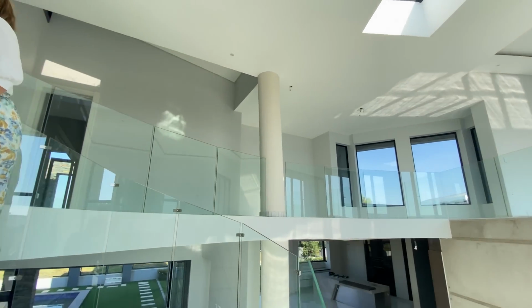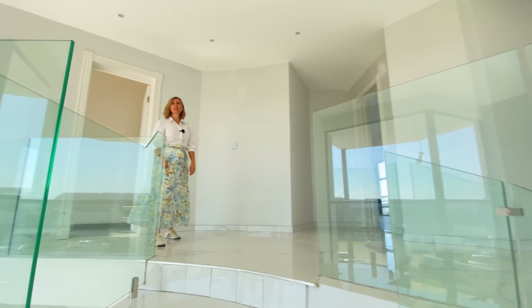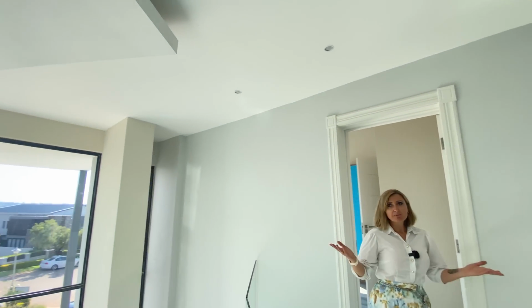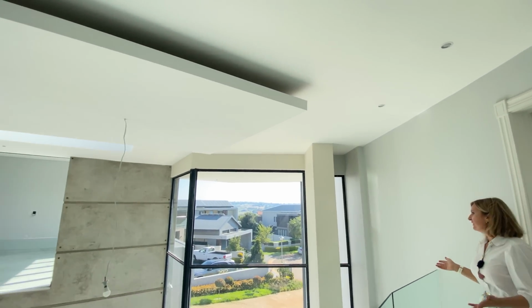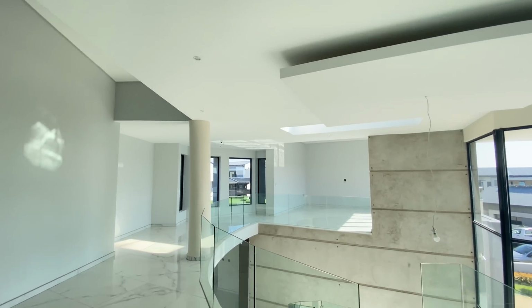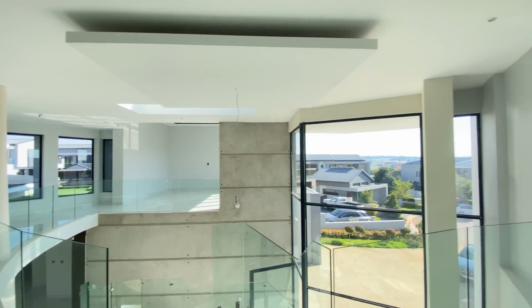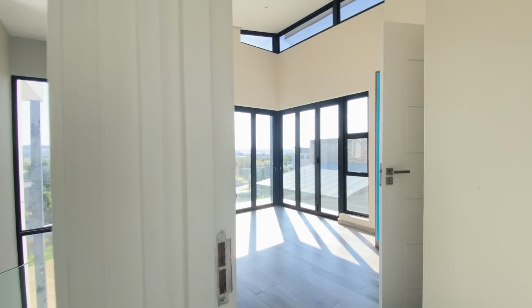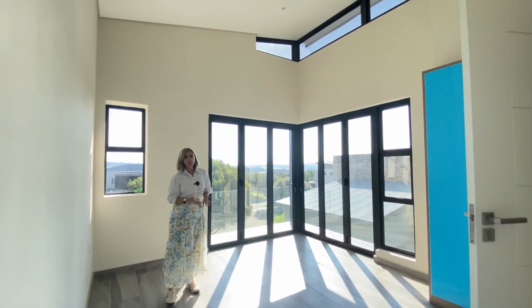Stunning. Again, this staircase. It is beautiful. Guys, what do you think so far? Which has been your best part? And as we go upstairs, another sunny space, very wide corridor, and it's kind of a circular motion around, where we'll find 3 of the bedrooms out of the four in total, and the pajama lounge.